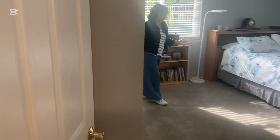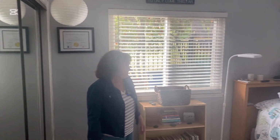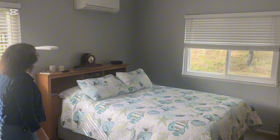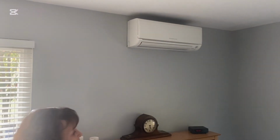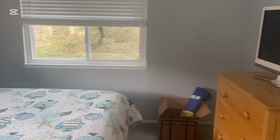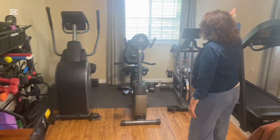Look how large this room is. We've got a queen size bed in here, and you still have room for some other furniture if need be. Now this unit is a mini split, and these are the coolest solutions to heating and air, and they have this down in their downstairs room. I like the color in here. It's pretty. All right, we have another mini split for heat and air.